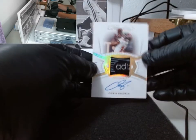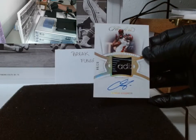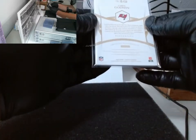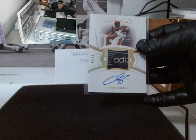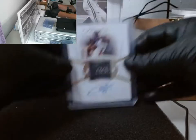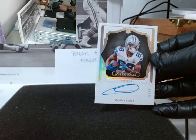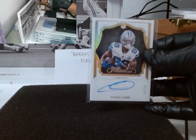Next up, we've got what looks like a tag of some sort. 8 of 20, Chris Godwin. That's not Adidas, I don't think. I'm not sure what that patch is there. Doesn't say. That's a part of a glove, I believe. Glove autograph. Signature gloves, yeah, 2 of 20 for Chris Godwin. Nice hit there. And CeeDee Lamb, 6 of 20, CeeDee Lamb autograph. Plays for the Cowboys. Nice hit for CeeDee Lamb.